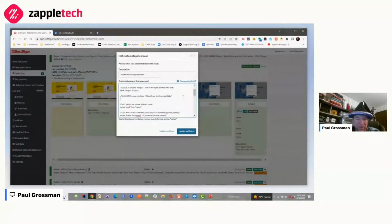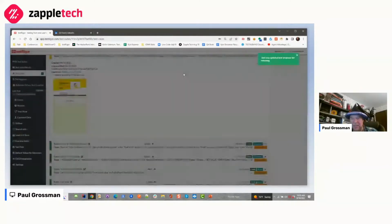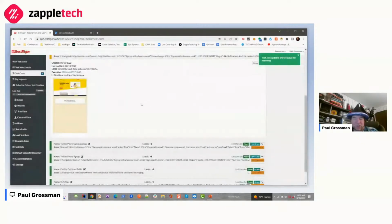All right, well, I will say, check the page contains. I misspelled page, you guys can see that. I will do that. Check the page contains, and the text that I wanted to put in here was "this will not be shown publicly." Cool, let's pop that in there. And I'm going to go and update and retest and let that chug away.